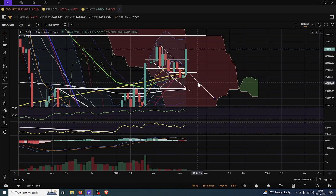So, Captain Hindsight can kick in and say, well, hang on a minute, we closed above the 21 exponential 1, 2, 3 times in a row. Perfect retest on this week's candle body. And boom, all the way up to the breakout.